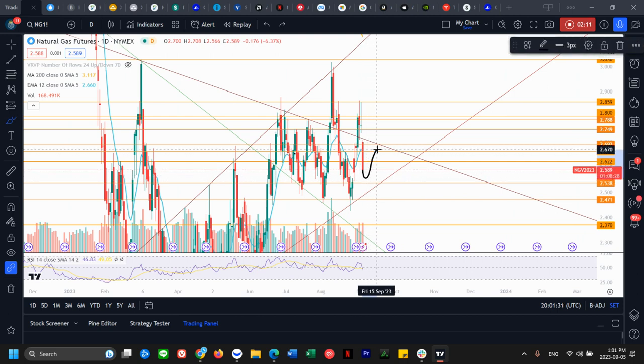Obviously, if we do bounce, we don't need to go straight out all the way up here. We could bounce and then form a new pivot and then form a daily uptrend like that. But we'll need more price action to see something like this. You can't just predict that it's going to go like that. So currently, it's starting to favor the bears now.